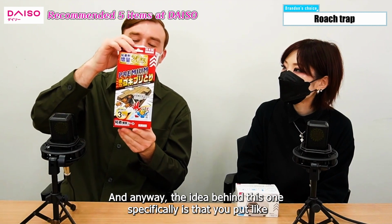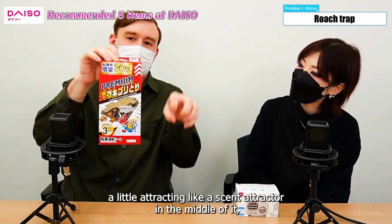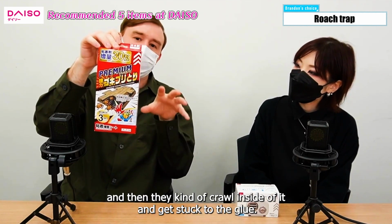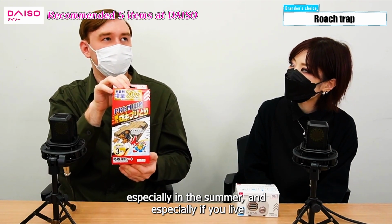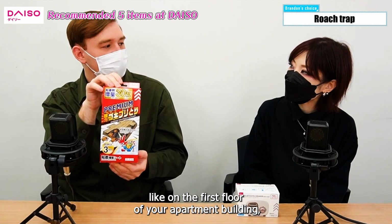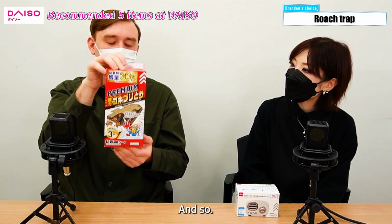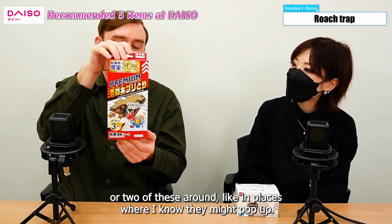The idea behind this one specifically is that you put a little scent attractor in the middle of it, and then they crawl inside and get stuck to the glue, and then you can just throw it out later on. Especially in the summer, and especially if you live on the first floor of your apartment building, they're going to get in at some point somehow, right? So I always try to keep at least 1 or 2 of these around, in places where I know that they might pop up.